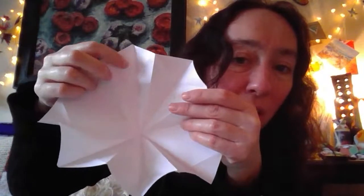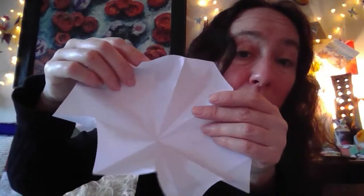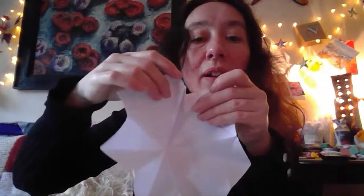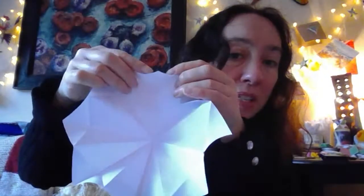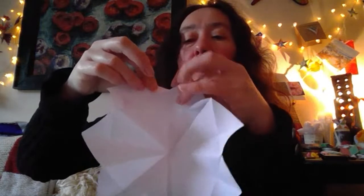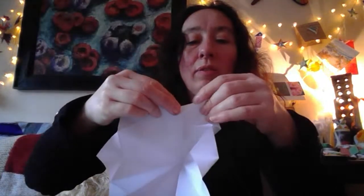So at the top, can you see there's like a diamond shape? You're not going to add any extra folds, but what I want you to do is to push it in so you could close it up. You don't necessarily have to close it up as you go along. We will be closing up later on, but it's this idea of pushing in each of these diamond shapes and doing that on each side. Great.